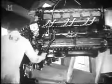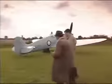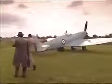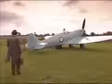By the spring of 1936, the prototype airframe and the new Rolls-Royce Merlin engine were ready. The two were fitted together, and on March the 6th, the very first Spitfire, number K5054, took to the air. It was a strikingly beautiful and revolutionary machine, which looked more like a racer than a fighter.